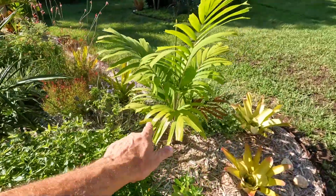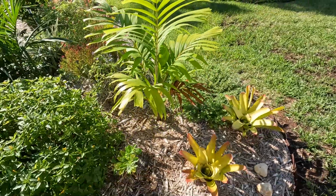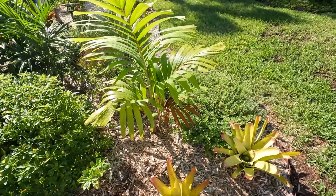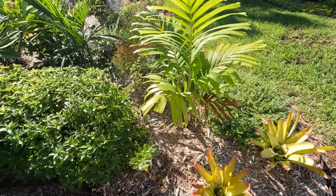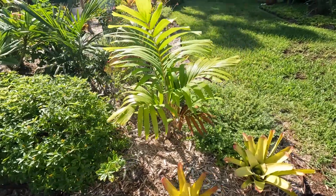But the anchor here on this corner is what's called a Montgomery palm. Love this. He's 1 year old. Bought him from a local guy off of Facebook Marketplace. I paid $10. And he's going to be a statement.